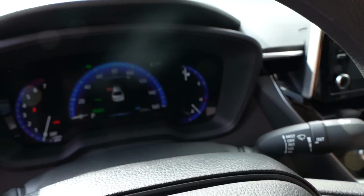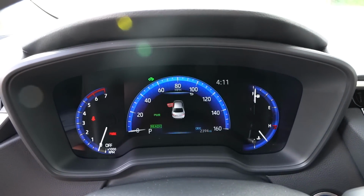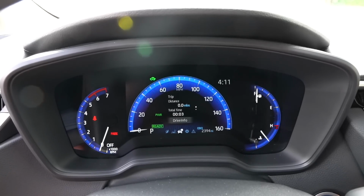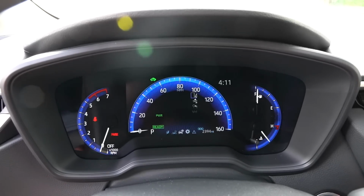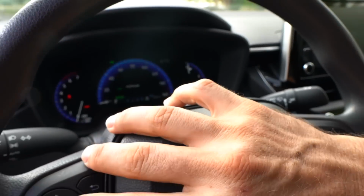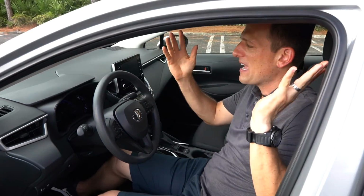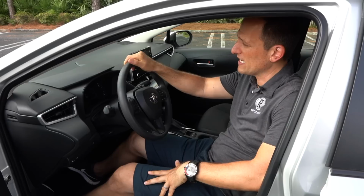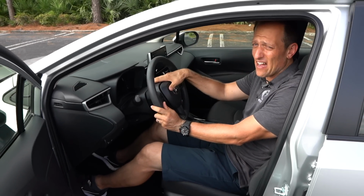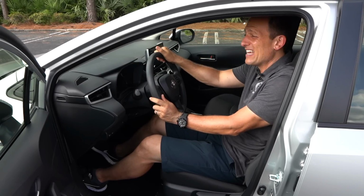You do have that 7-inch TFT display in the center, which you could actually toggle through all sorts of different information. You could look at how the power is being delivered. You got your range, all sorts of stuff. Then you can slide the other way to turn on and off all those safety features. Very nicely done. Analog speedometer, analog tachometer, and also fuel gauge and coolant gauge. But overall, I do like the layout of the dash. It is easy to see, easy to understand.